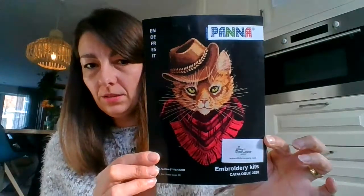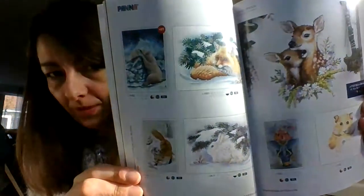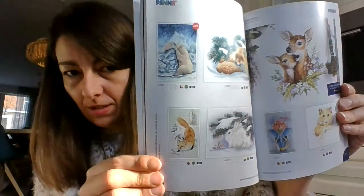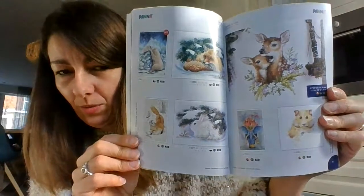And then I didn't know this one, Panna. You know that? Embroidery kits. Oh, but really cute patterns. Look how cute. It's nice, isn't it? I love foxes. I don't know why, but I love the foxes. I haven't stitched any fox, but I love them.